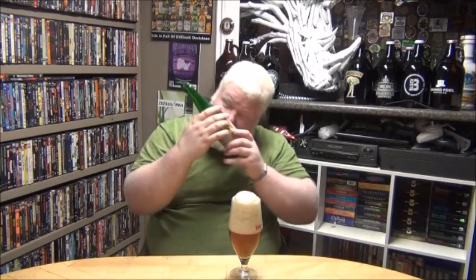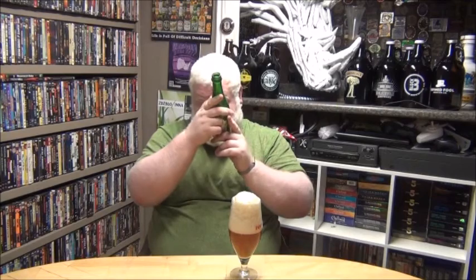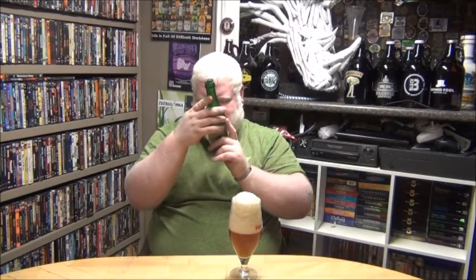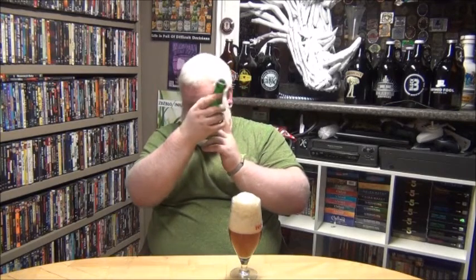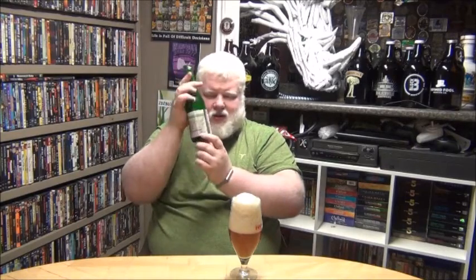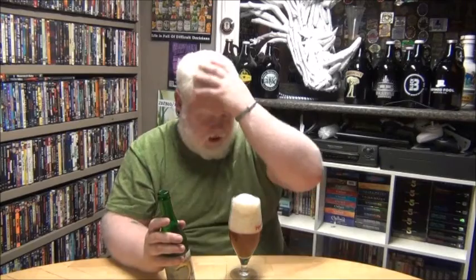There's a little bit of beer left in here too. Now this is only 375 milliliters, I think. One of the numbers is smudged out. But I was going to say this glass holds 600 milliliters, and yeah, there's just that much head in it.